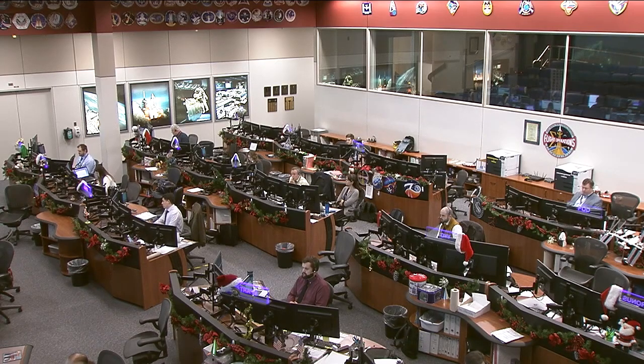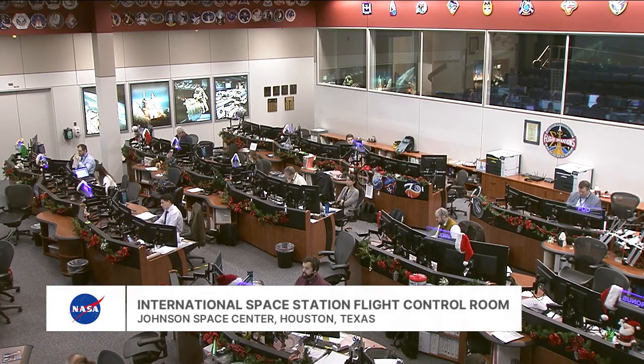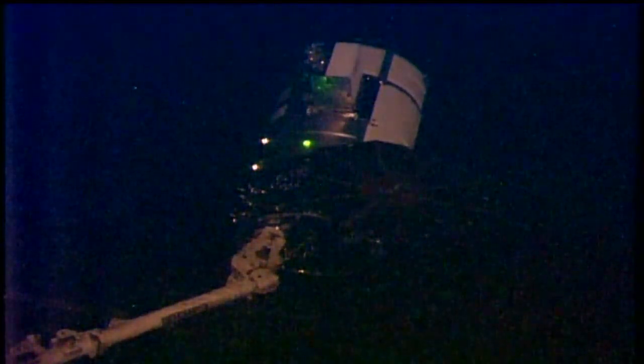This is the Mission Control Center. Cygnus has spent about 4 months attached to the space station after its delivery of crucial cargo to the crew living and working aboard the orbiting laboratory. Yesterday, the hatch to the Cygnus cargo spacecraft was closed, and the Canada Arm robotic arm grappled Cygnus in advance of its unberthing and release.